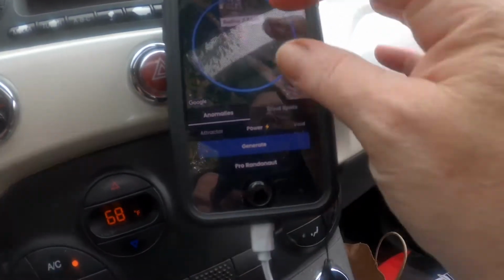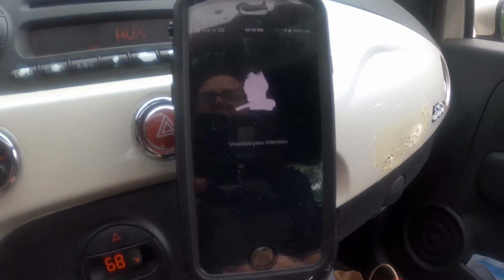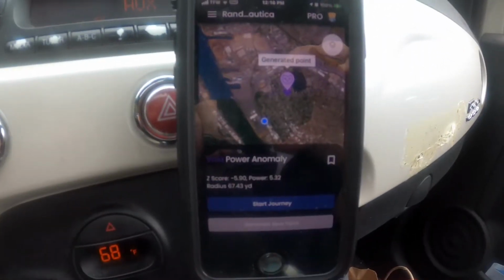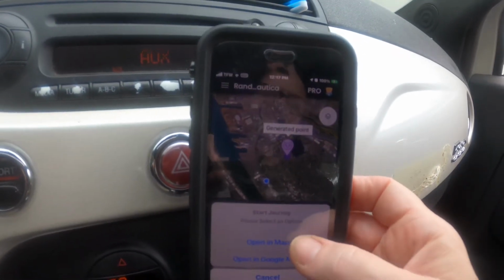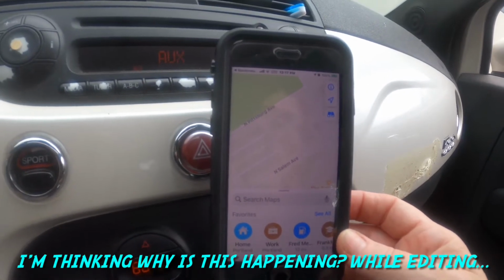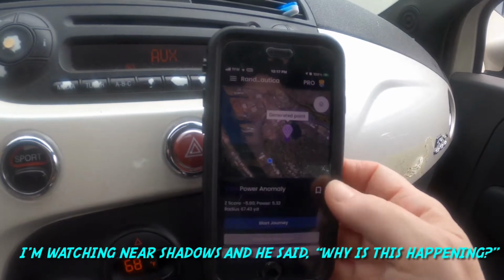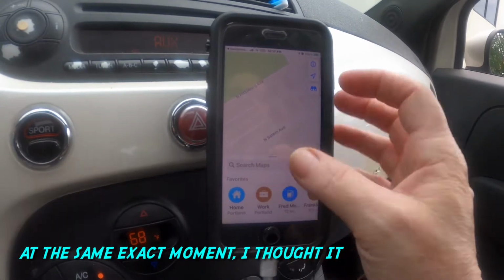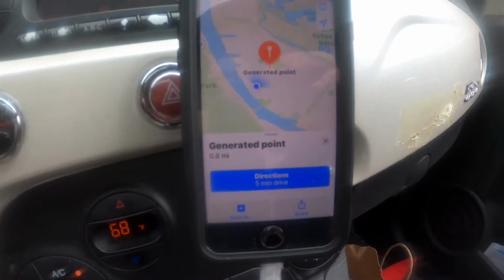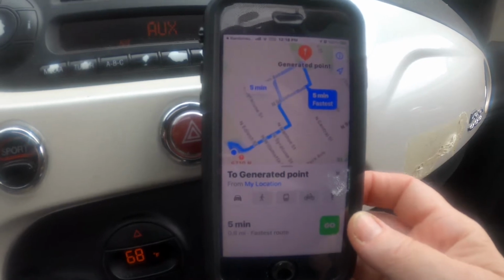No, not going across the river. I got a point. Start journey. I said, start journey. Alright, same point. Finally got some directions. 5-minute drive. And I'll catch you when I'm closer.